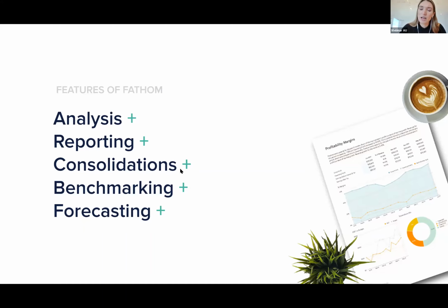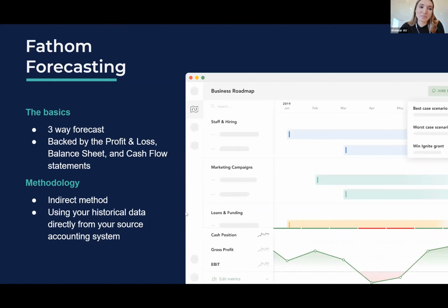If you are someone who has multiple companies, maybe you're a multi-entity group or franchise, the consolidations and benchmarking tool really allow you to not only aggregate your overall business performance, make quick eliminations, or with that benchmarking tool, you can easily compare and rank across your different organizations. And then lastly, the one we're really excited to show today, we have that forecasting tool. So let's dive in to that one now.